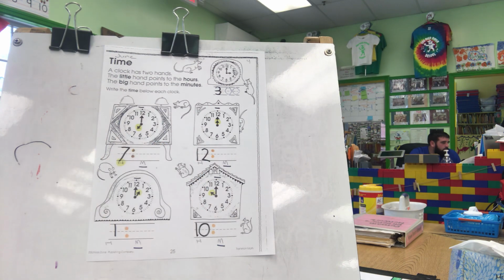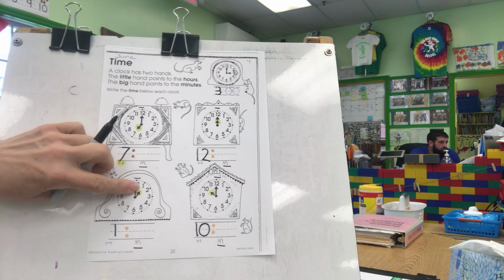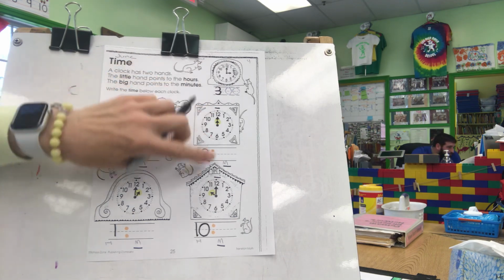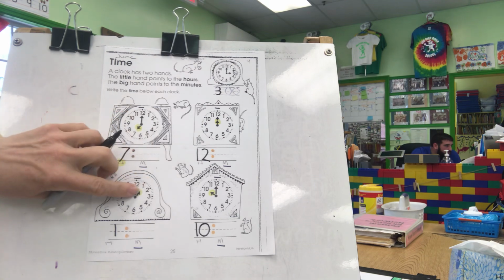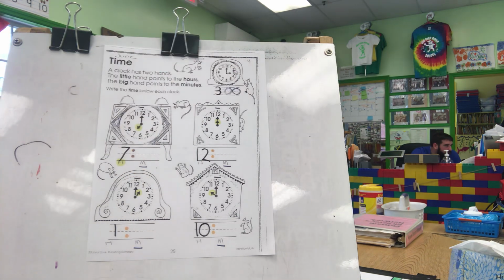All right, do your numbers look like Kathy's? The little hand's pointing to the 12, the 1, and the 10. That gives us the hour. Now, each of these large, big hands is pointing to the 12. That doesn't mean it's 12 o'clock because the big hand tells us the minutes. These minutes are all at the beginning of the hour, so we're going to put 00. 00 tells you that no minutes have passed in that hour.